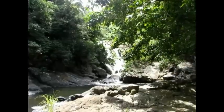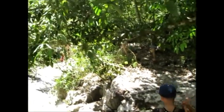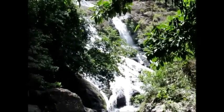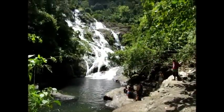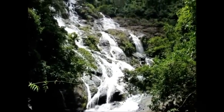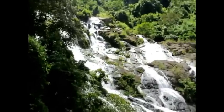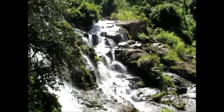Here's one of the many pools below or downstream. There's the falls. They don't look all that big from here, but we're not quite there yet. We still have ways to go. But once you get up to the falls, then you can see how majestic they are and how much water is actually coming down off this mountain. The falls, in my guesstimate, from the base to the top is over 100 meters. It doesn't look like it from here, but you'll see later in the video people standing right below the falls, and you get a good idea of how tall these things are.